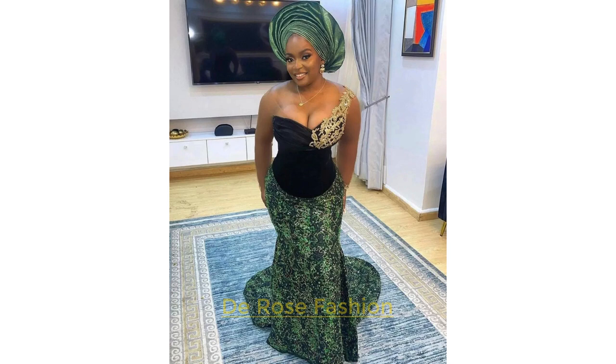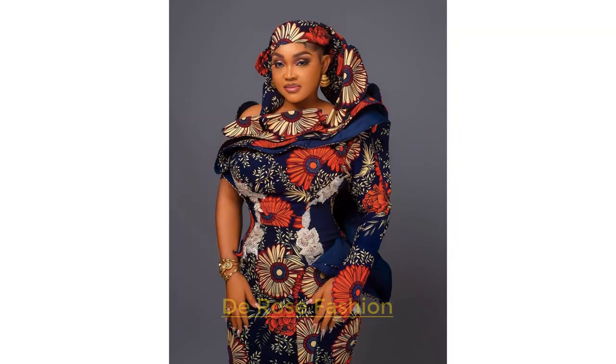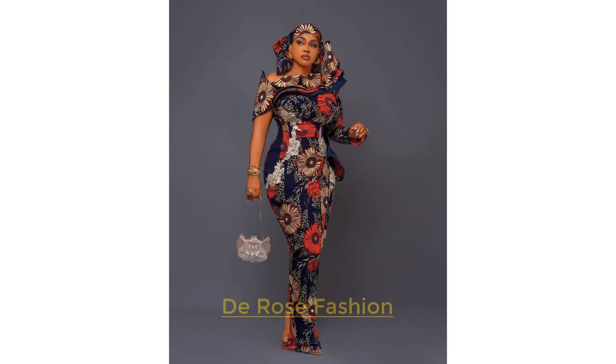Look at this Ashebi here. Look at the gele. Look at the gown. You see how it's looking? This is Ankara style, designed specifically, patterned very well, carefully patterned. Here is the full picture of these styles.